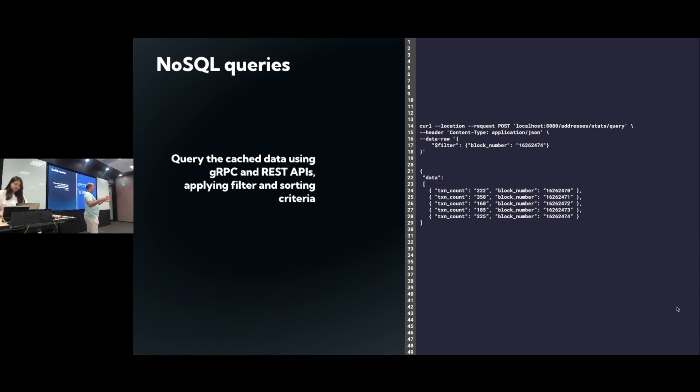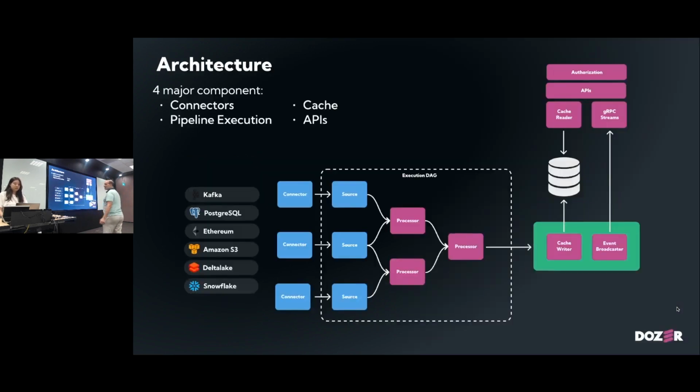We want to keep the latency constant, actually. You do the simple operation when you query the data, and the complex operations like joining and aggregation, you do upfront. So basically, you pre-materialize your query.